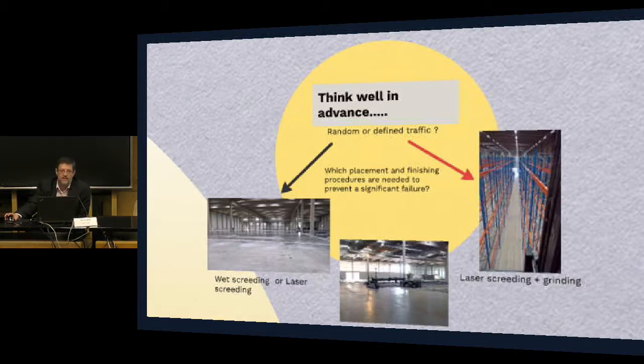the warehouse can be a conventional warehouse, a manufacturing facility, or a distribution center. In a conventional one, the lift trucks go in a random way, or it can be a high density warehouse, you can see here, because the surface regularity requirements are 3 or 4 times higher than for random traffic floors.